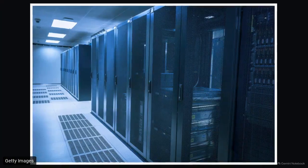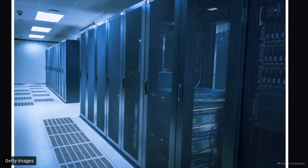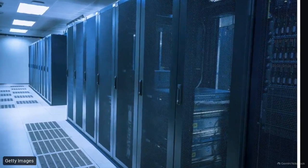The performance lead in the next generation of AI will belong to architectures that solve the fundamental physics of data movement.